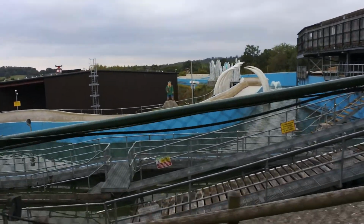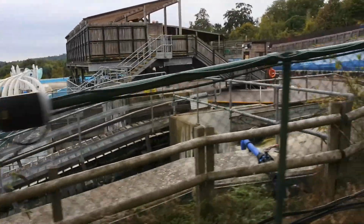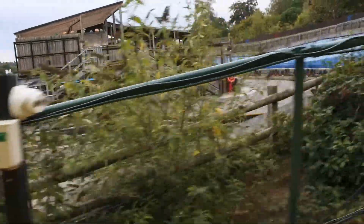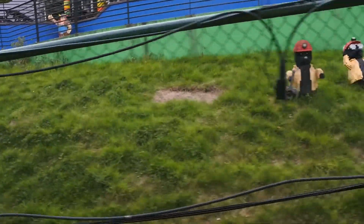Got the Viking water ride, rafting ride, all closed for the day. Some moles digging. The theming is just brilliant. Yeah, the theming's brilliant around this park.